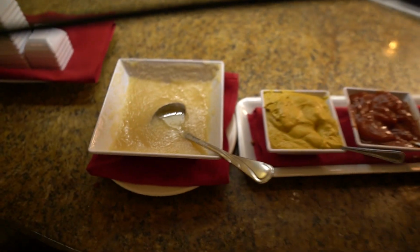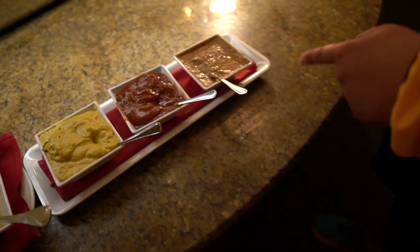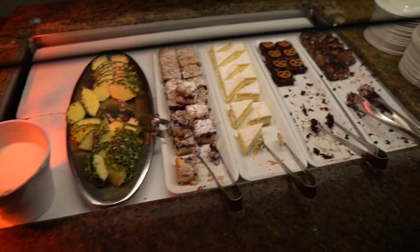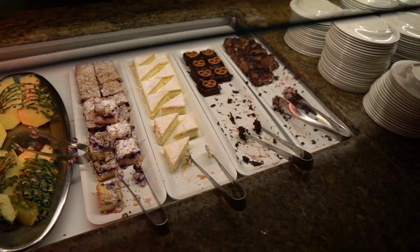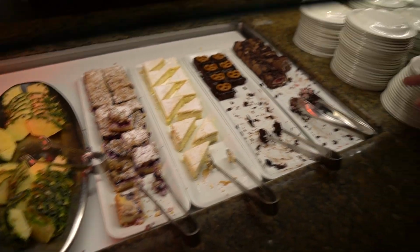Oh, they have some sauces too, some apple sauce. Drew's favorite sauce. Mustard? Yeah, mustard, ketchup, sweet mustard. I'm gonna have to try some of that mustard. It looks like the one from Hollerbox. And we'll show the desserts in more detail later on, but they have some good stuff. This cheesecake is really good, the Bavarian cheesecake. That's my favorite. I like the blueberry crumble cake. You have the black forest cake.